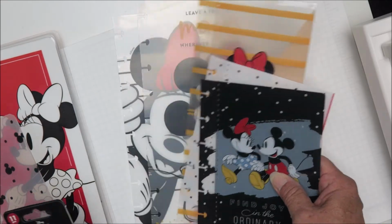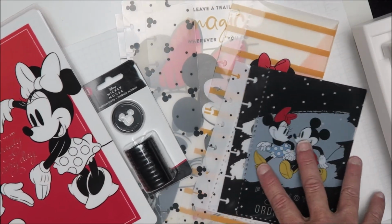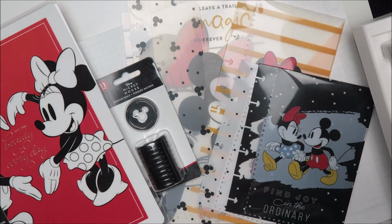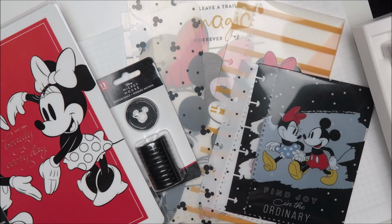So yeah, this is all I bought at Hobby Lobby. I didn't go there for anything. It's just because I was in the neighborhood, and I haven't been there for a long time because I'm never in the neighborhood. But I hope you guys are having a crafty day and that you enjoyed my little haul.